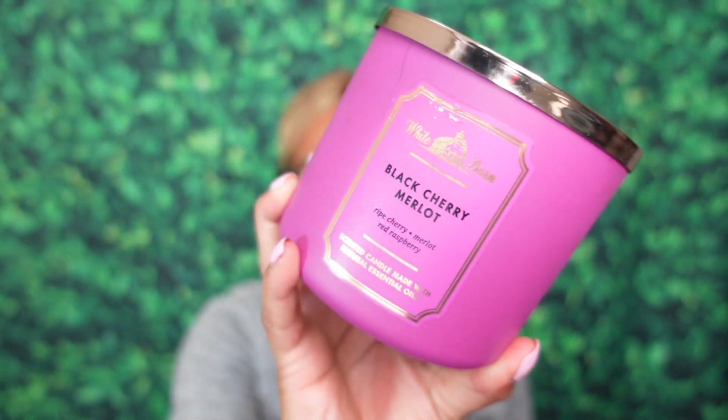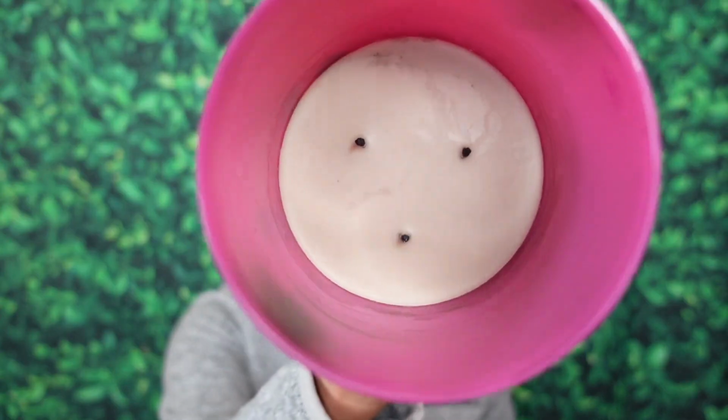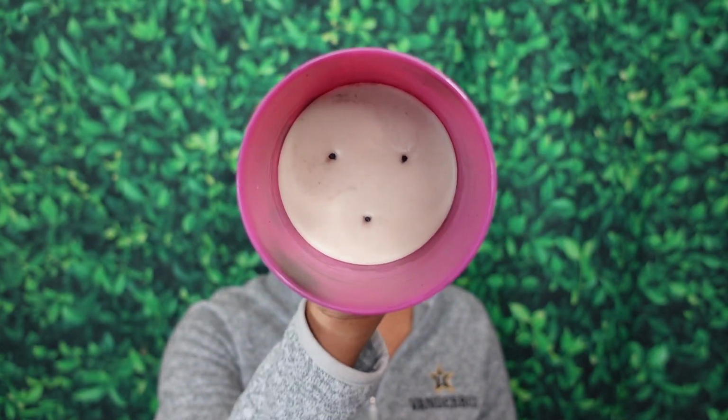This is Black Cherry Merlot. Yes, I always have to have at least one in the collection. And so let's get into the burn experience. Flawless victory, everyone. Check that out. And this is an oldie but goodie, but you know what? I'm going to reiterate the notes for everyone anyway.